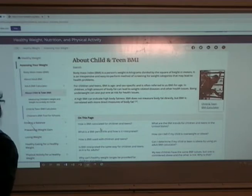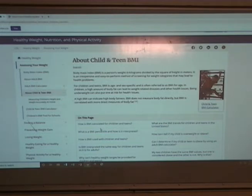Yes, ma'am. Yeah, because I think in the media and in everyday language, BMI has become a term for fat, right? If you have a high BMI, then you're fat. And it's really important that we understand that that isn't necessarily the case, right? It indicates risk. So let's go back and check. All right?